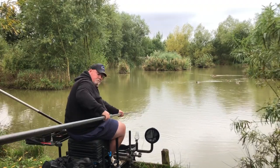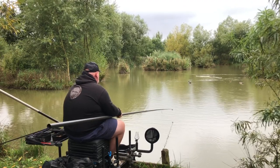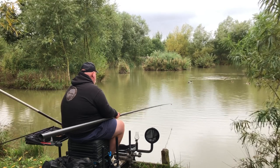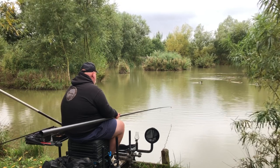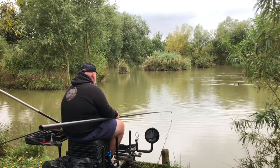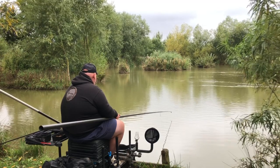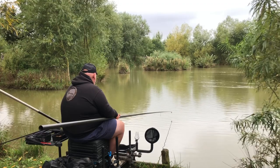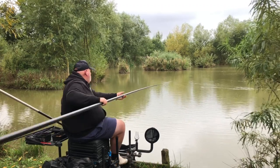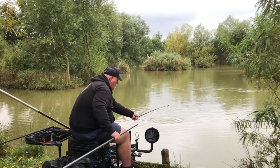Ship out. Flick our rig out. Dump our maggots. Hold the rig straight. Slowly down. Look for a bite just after the settle. Like that, little nice fish on.